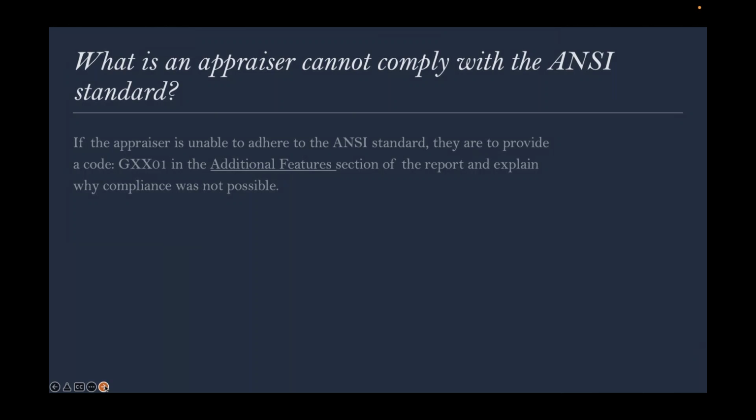There are times that an appraiser may not be able to comply with this ANSI standard. One that I think is really notable may be a property that has its entire square foot below grade, for example, a berm home, something like that. It is clearly understood that that square foot has applicability and is essential to the value. However, an appraiser wouldn't be able to calculate the square foot under ANSI standards for that type of property, and there may be some others. Generally speaking, it should be possible for most properties. If the appraiser is unable to adhere for whatever reason, they have to put this specific code into the additional features.